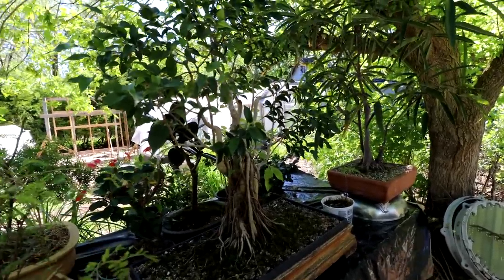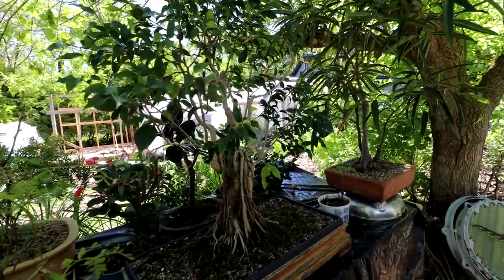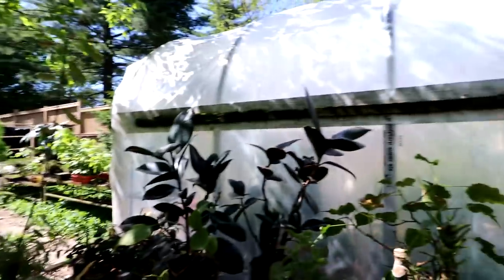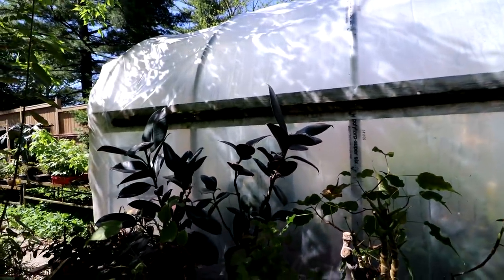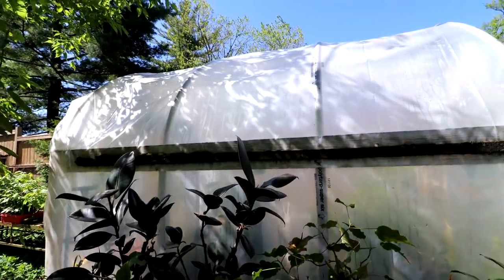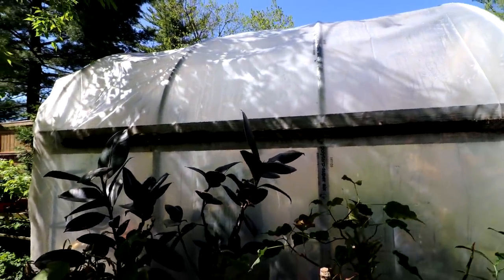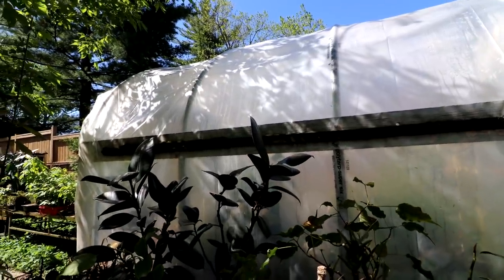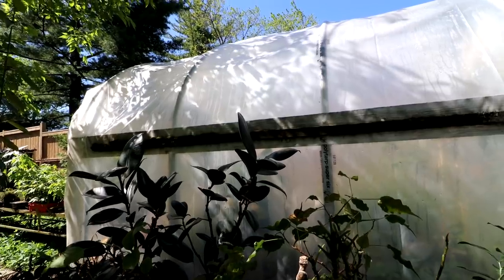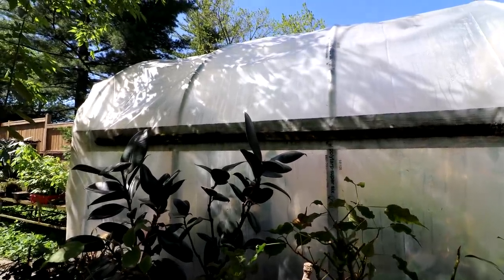So these trees won't actively start growing until the start of July, so another month from now. The trees in the greenhouse, I can bring them from indoors straight into the greenhouse, and because there's a protective plastic film up there, which filters out some of the sunlight, I don't have to transition them. I can take them from indoors straight into the greenhouse, and they don't get a whole lot of leaf burn. They get a little bit, but not too much.